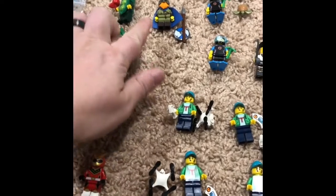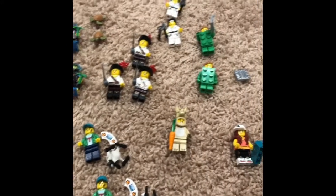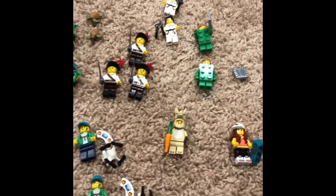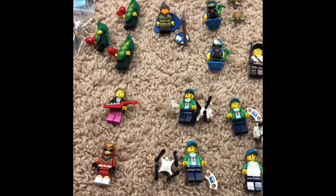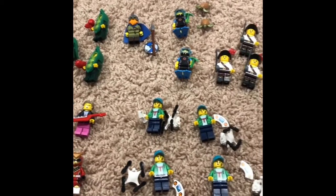Really excited about the Viking. The Viking is the most valuable here, but all these actually have really good resale values since they're brand new. The llama is pretty good. The brick guy celebrates the 10 years they've been doing the minifigs separate like this, but all of these are really good value. I like the warrior. That's what they call them, the ultra warrior or super warrior. So really excited about these.